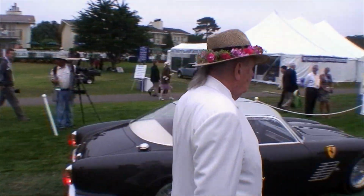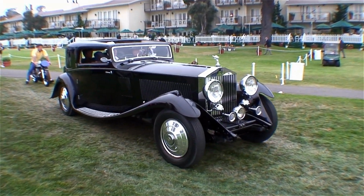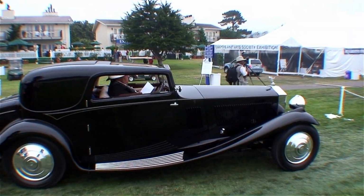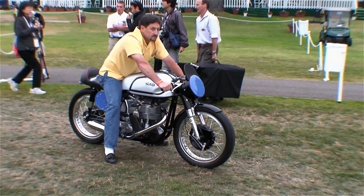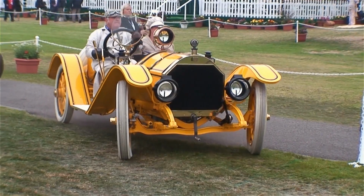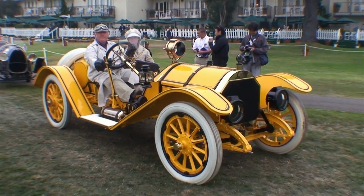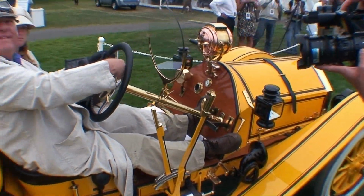Come decked out, man. No, that noise you hear is not this Rolls Royce. It's a motorcycle coming up behind it. Norton. And the spirit of the Concours. Look at this. A Mercer runabout. Everything right. Even the costumes.